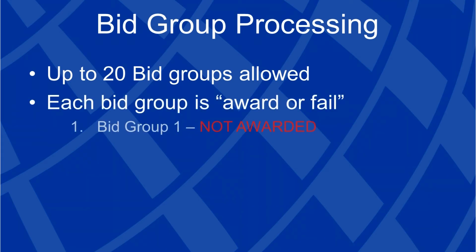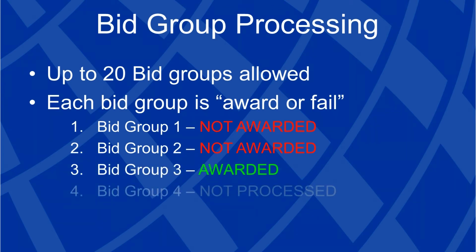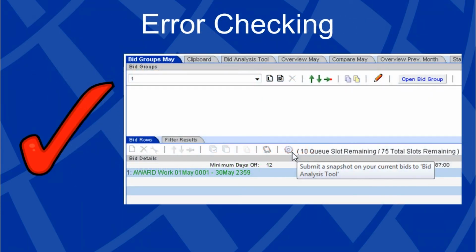Bidders' bid groups are processed in order until one can be awarded. In the event that none of a bidder's submitted bid groups can be awarded, PBS follows a process that relaxes the restrictions of the final submitted bid group until a line can be awarded. Tools within PBS allow bidders to check their bid groups for errors that would cause a bid group to fail and to validate the feasibility of their bids.